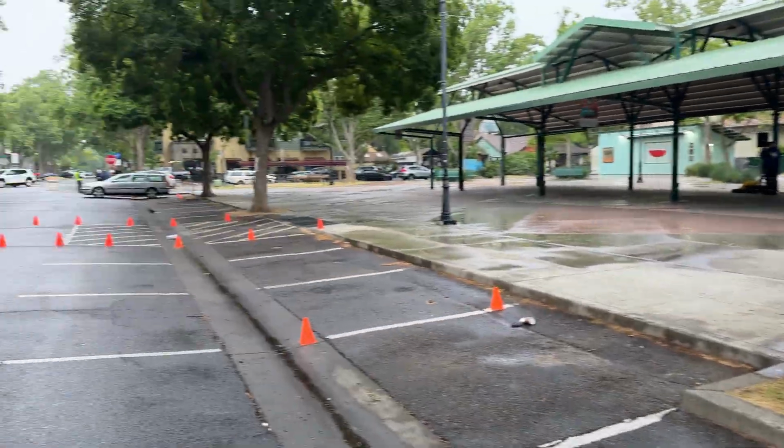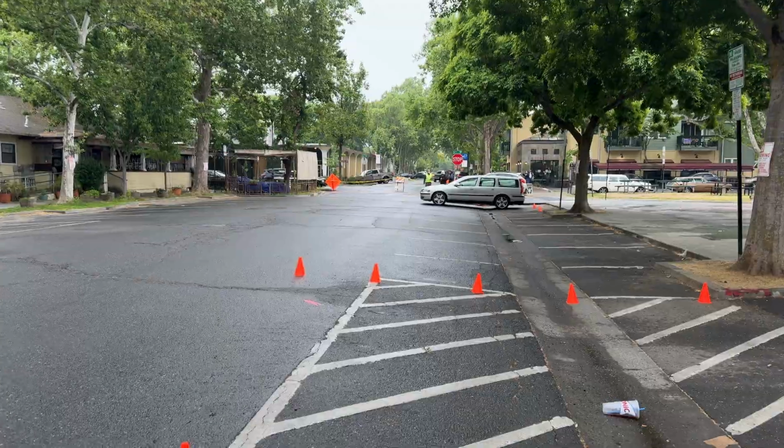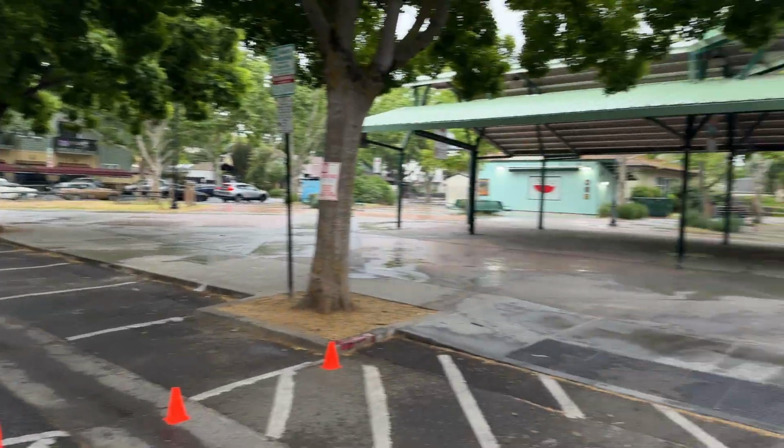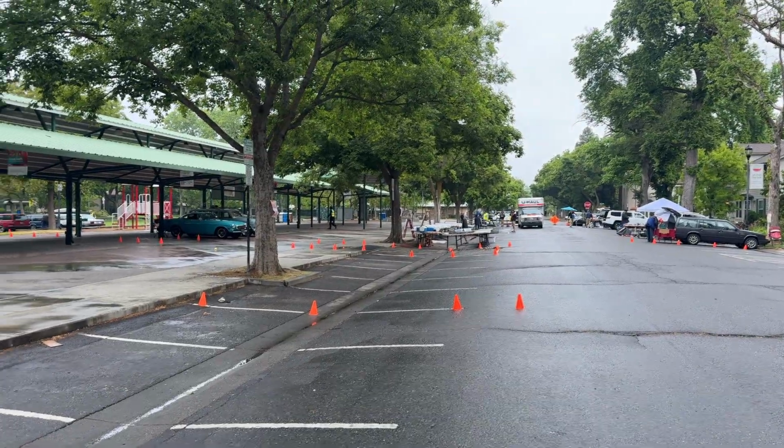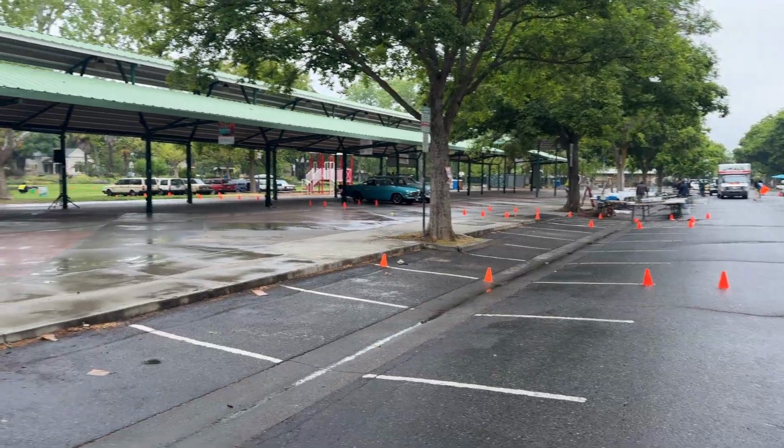Gotta love the smell of petrol in the morning. Got a little bit of rainy weather yesterday, and it's still drizzling a little bit today. We're expecting a big crowd. If the weather lets up a little bit, it might be the biggest crowd that we've ever had at the show. We'll check it out here and catch it up in a few minutes.